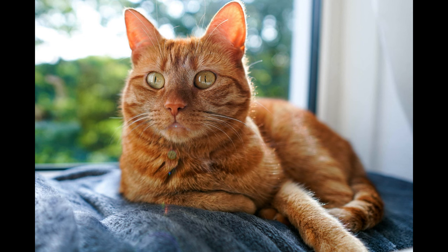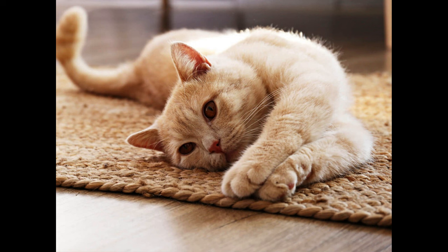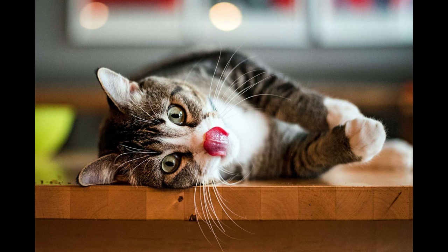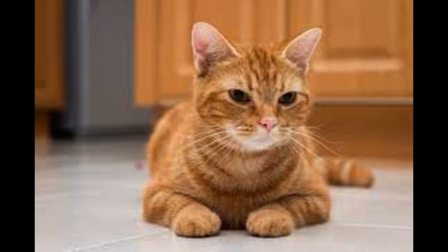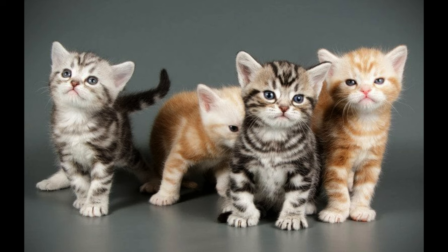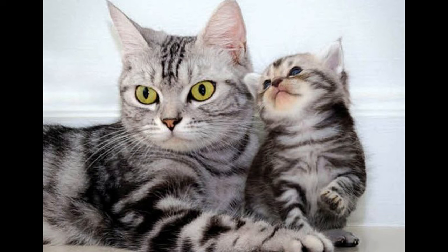Size: medium to large, with males weighing 11 to 15 pounds and females weighing 8 to 12 pounds. Color: white, black, blue, red, cream and silver, plus various patterns and shadings. Tabby is the most common, although calico, tortoiseshell, bicolor, and solid are also acceptable. Eye color: hazel, gold, blue, copper, or green.